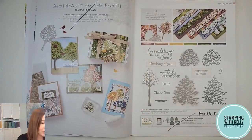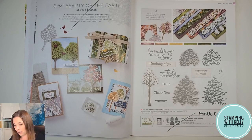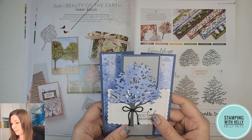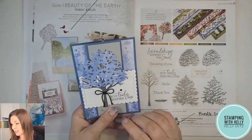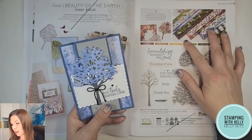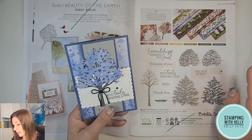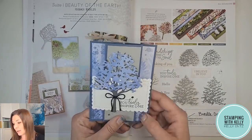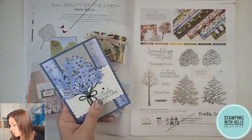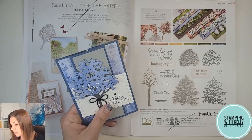Okay, Beauty of the Earth is leaving us, and I've got so many projects to show you for this one. First of all, who made this one? I can't remember. It was a swap that I received with demonstrators, but it's got this great cutout piece of the designer series paper. I'm not talking about designer series papers so much in this video because I've covered it in the other video. Same thing with the dies, but the bundle for this one is going to be leaving us. Is that true? No, it's the dies too. The dies are definitely leaving us.